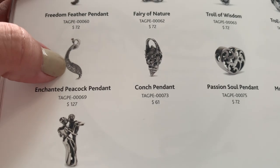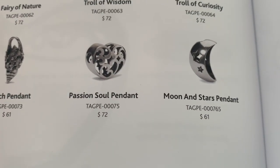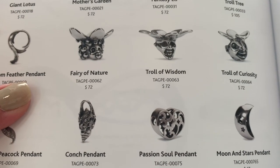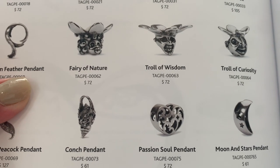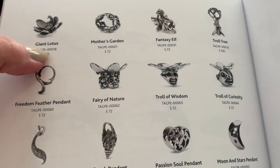I think that would be one of my first choices, along with the Moon and Star pendant. I would say that Moon and Star will be first. Oh my gosh, I want all of them. The Fairies, I love them. The Fairies of Nature. And then we have the Giant Lotus. I love that one too.